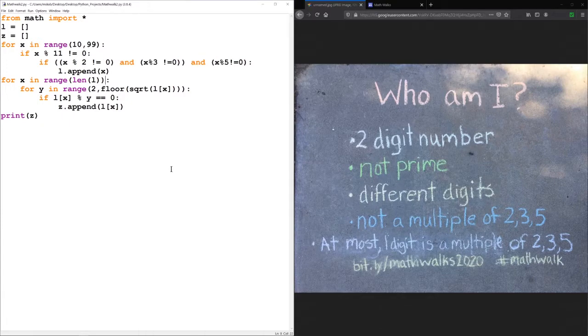In this episode, I'll be showing you my solution to a Mathwalk. If you've watched the previous episode on Mathwalks, you already know what they are. But if you haven't and don't know what Mathwalks are, they are chalk problems, like this. See, it's written with chalk.